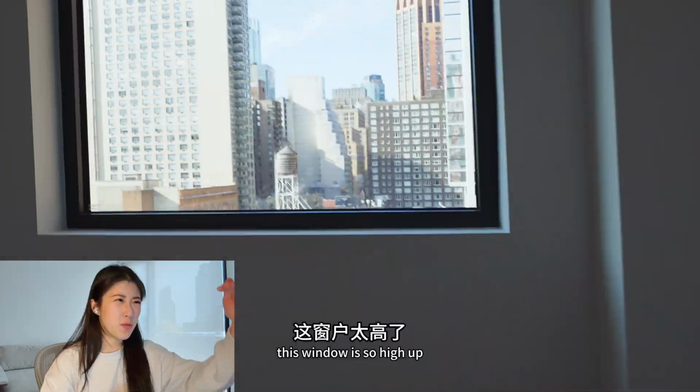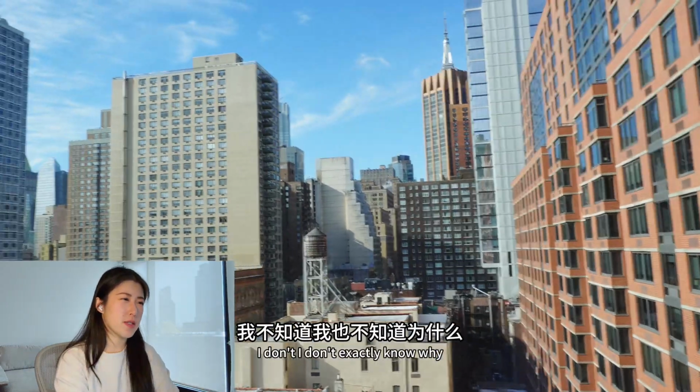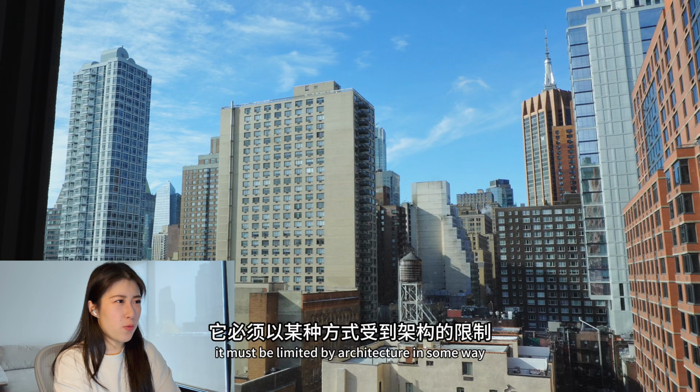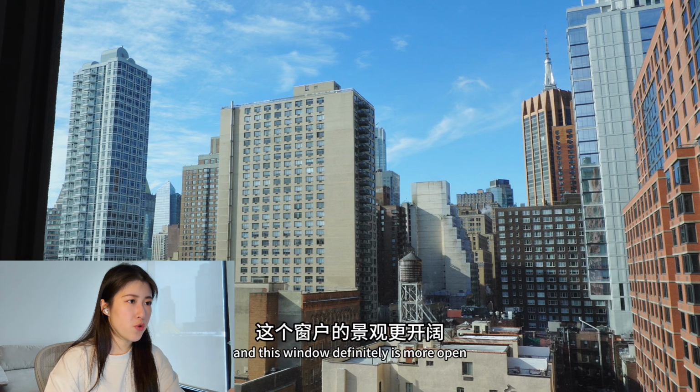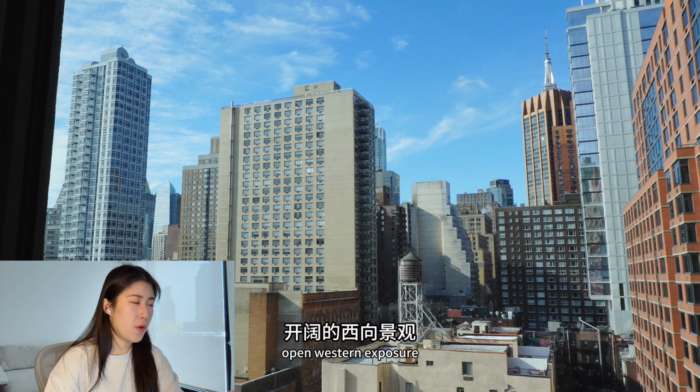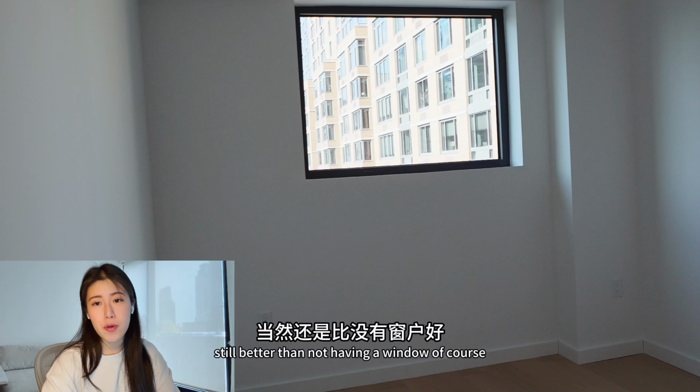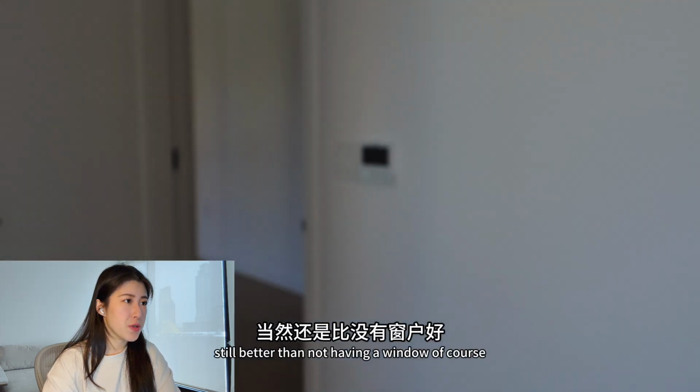Over here, this window is so high up. I don't exactly know why. It must be limited by architecture in some way. And this window definitely is more open, so you have that open western exposure. But I also wouldn't consider that to be a great window. It's still better than not having a window, of course.